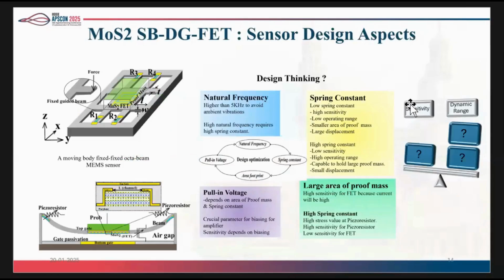There are different ways in which we can design, so design thinking depends on what you want. Natural frequency, spring constant, sensitivity, and pull-in voltage are well known in capacitive devices. If you make larger structures, pull-in is a problem. If you make them smaller, sensitivity goes down. So those are the trade-offs, and we work a lot on that. The large area of the proof mass is well discussed in the paper, but due to time constraints, I'll skip this.